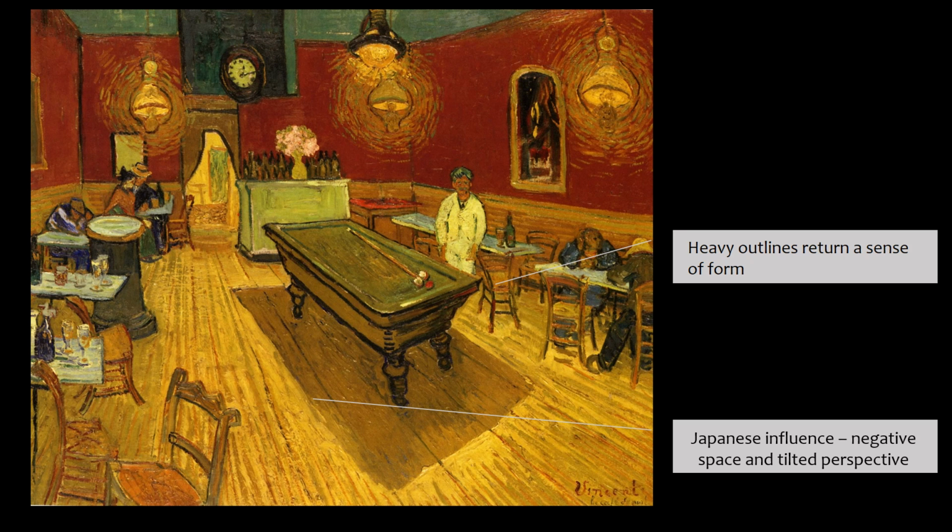Another thing that we have that's post-impressionist is these heavy outlines. Now, this is something that separates it from Impressionism before. Remember, many post-impressionist artists felt like Impressionism had become too formless, that there wasn't enough delineation and sense of objects that was retained in the Impressionist approach. So many post-impressionists, to return a sense of form to their works, begin to use heavy outlines. And you can see that in Van Gogh's work throughout the canvas.